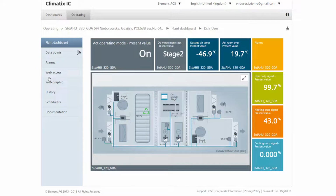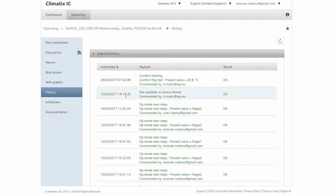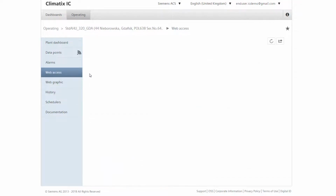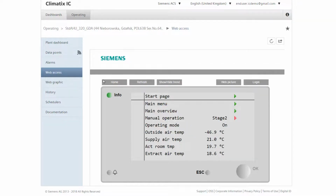As an owner, we have access to other functions. However, they are more limited than those of the service engineer, for example. Via the dashboard, we can also access the system control unit remotely from our office, so we can make small adjustments to the system directly without being there in person.